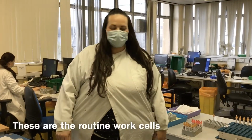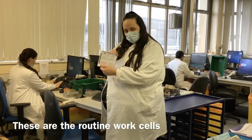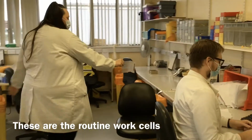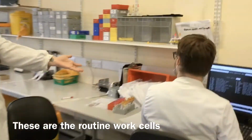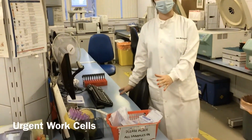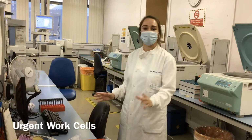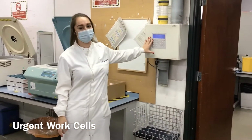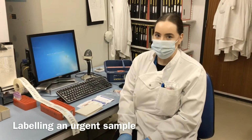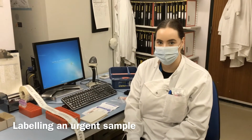This is specimen reception. Over here is where we do the manual forms. They're usually from outpatients. And over here is where we do the ICE forms from the GPs. And where Josh is sat is where we book them in on iLab. For our urgent work cells, this is urgent work cell 1. On this work cell we have a turnaround time of an hour because we receive samples from A&E through the urgent system. This is an example of an urgent work cell.